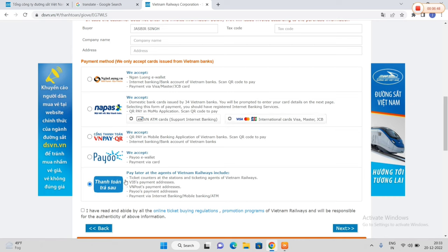You can pay later. Actually, this is a service given by the Vietnam government to people so they can book a ticket and the next day they can pay at the railway counter or their post office or their representative offices. But in case of foreigners like us, we are booking from our home country, so we can't pay in Vietnam because the next day we have to pay. So you can just choose this option.